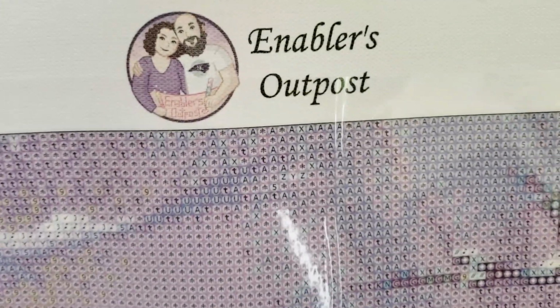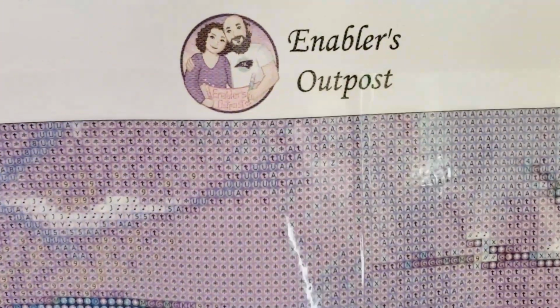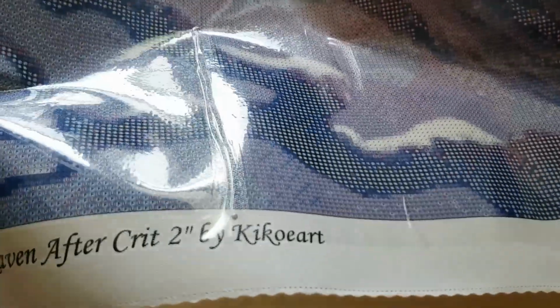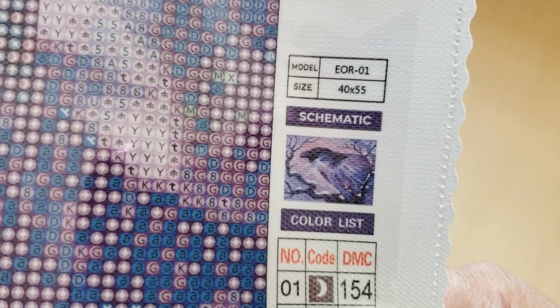And at the top of the canvas, we have their cute little logo. Aren't they adorable, Elizabeth? Ooh, Edward. Hi, Edward. What's up with you, boo? I think this is amazing. And then it says at the bottom, Raven After Crit 2 by Kikoe Art. Over here we have information about the canvas, 40 by 55. There's a thumbnail. I'm so excited, and this is a decent amount of colors, 34 colors.